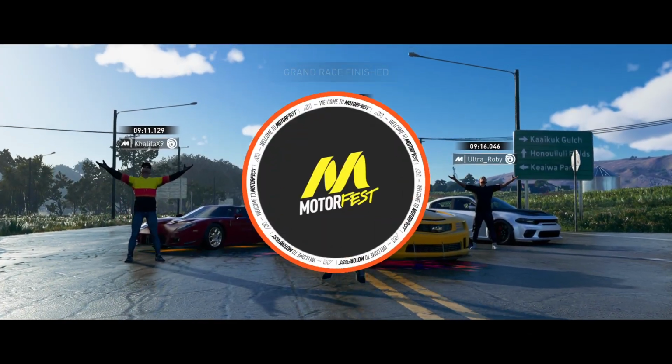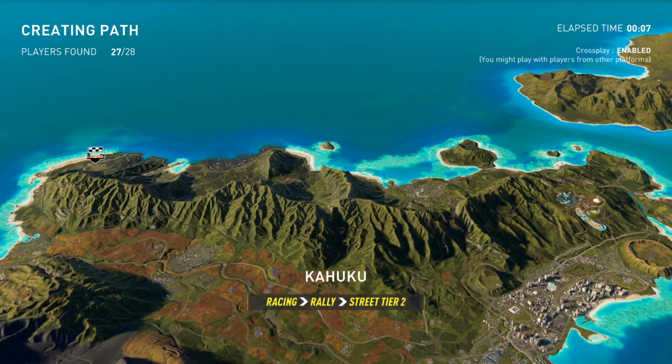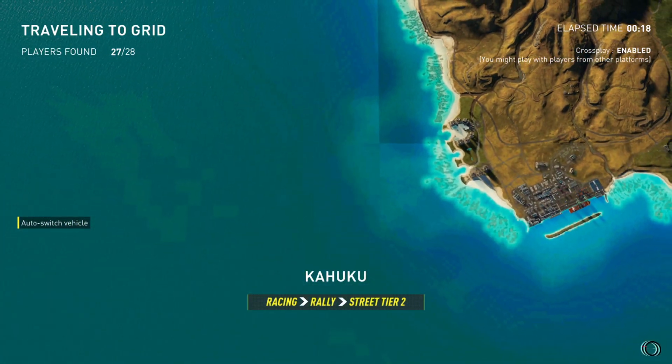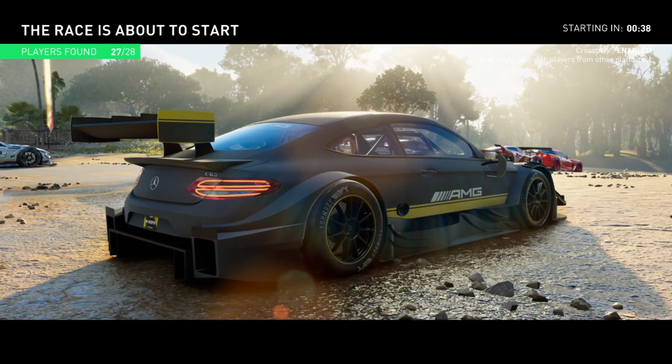As you guys can see, if I want to, I can register again and see if there's any change. I think it will be the same path again. I think we'll do one more attempt at this. I would love to see it hopefully switch to a different location. That's what I'm hoping for, but the race is about to start.